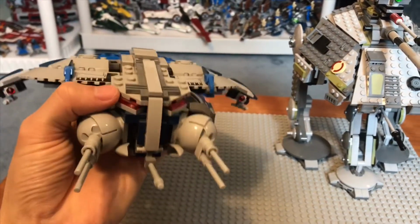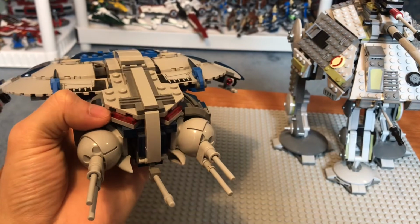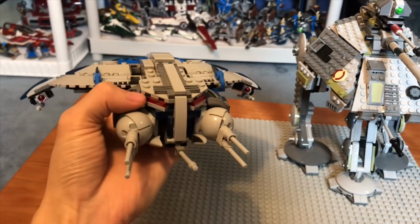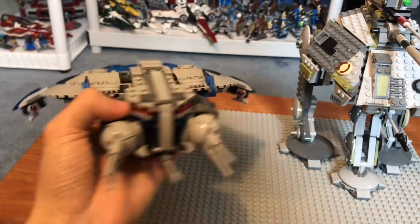What's confusing about the Droid Gunship though is that in the Clone Wars it seemed like this was just a droid itself, like this had a mind of its own programming.